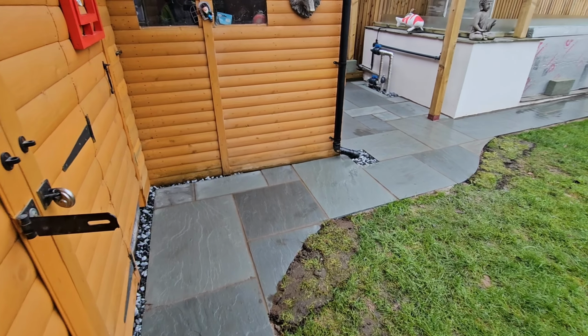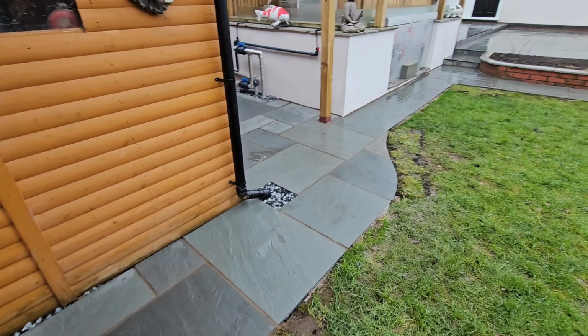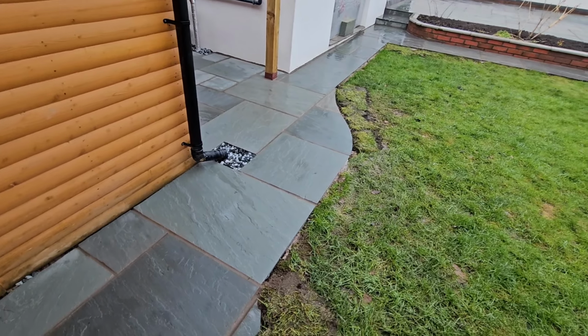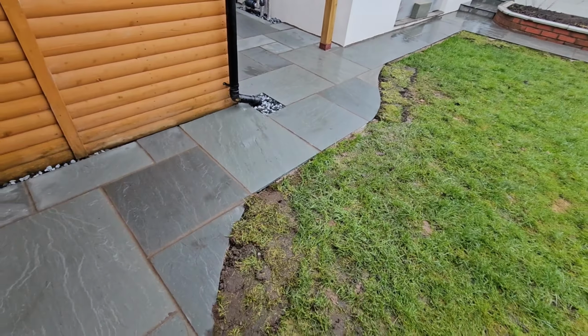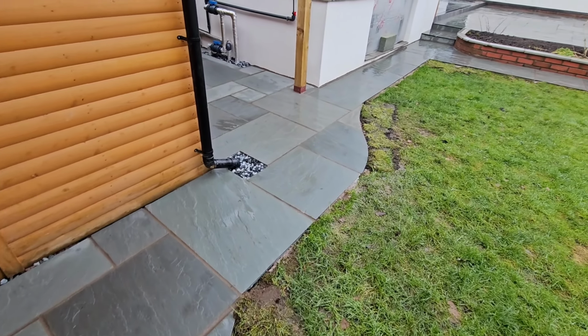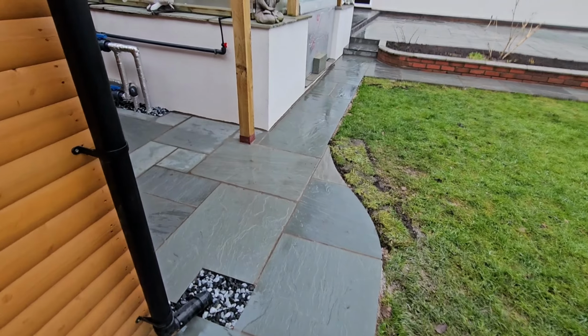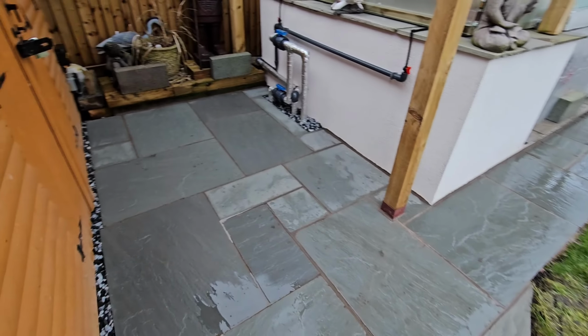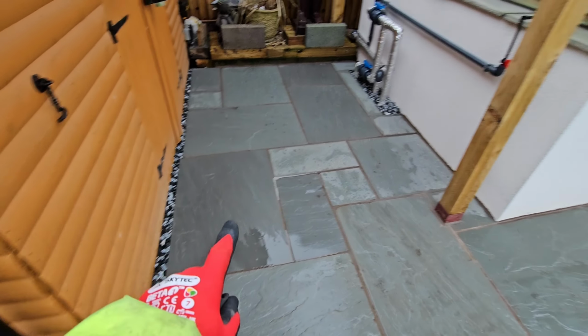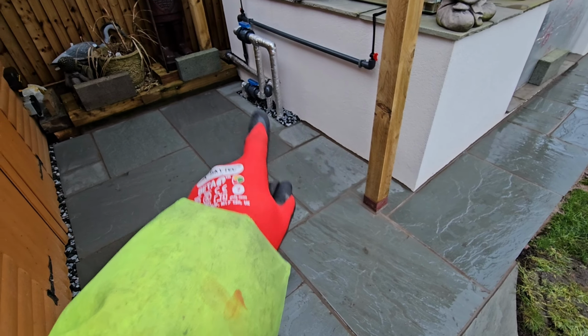So this is Sunday the 11th of Feb, morning after, job's all done. I had this corner filled in because people tend to walk across there, so that was an afterthought, and that was the shout around there. Stood up now as well around the edges, left that out there just in case I need to access the pipes.